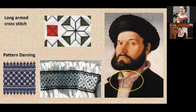And if you look at the image on the right there, you can see that this is a potential thing for how that collar was done. It might also have been straight smocking. That would be another way of achieving that. But in that case, you'd have to back smock the whole thing to make it stay stable. I think it's been done as pattern darning.